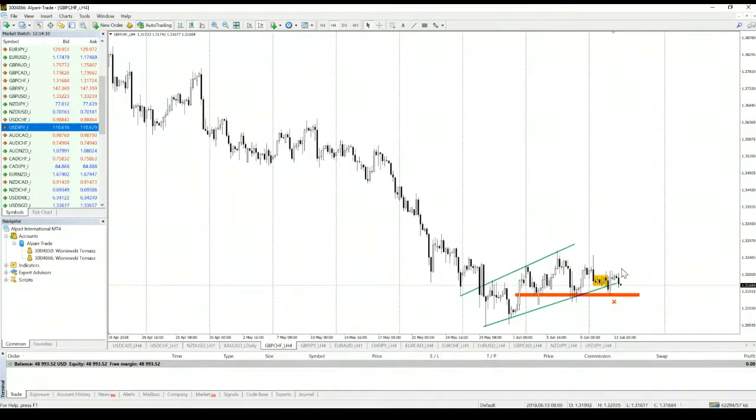Next one is British pound to Swiss franc, which we were analyzing recently, and I said that there is a good selling opportunity because there is a downtrend, there is a correction. The correction is a head and shoulders pattern, a wedge. Breakout of the horizontal support and the lower line of the wedge will trigger us a sell signal. Simple as that.